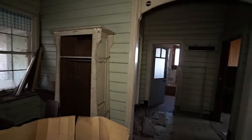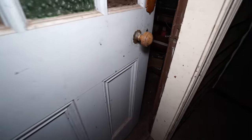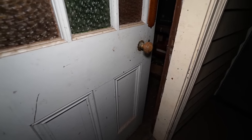Six over six windows. This place would have... There's a fair chance this was built in the late 1800s. Definitely. Okay, well, look at that old doorknob. Okay, I'm thinking maybe there's a possum in there. There's definitely something walking around.